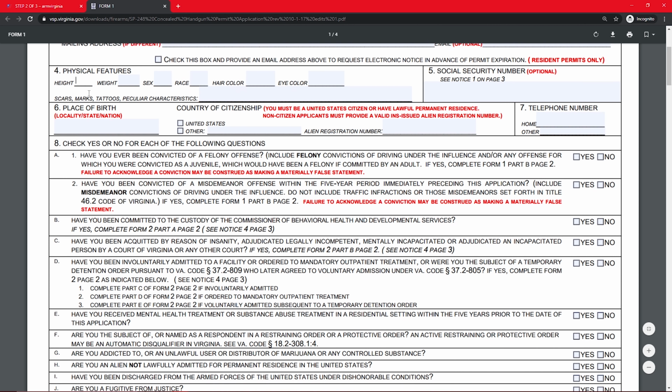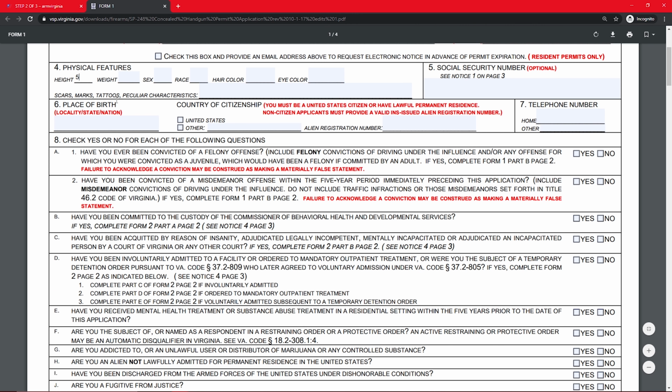Here they want to know a little bit of information about you: how tall you are, weight, sex, race, hair color, eye color, all that good stuff, and social security number. Now, they're not actually allowed to require you to put your social security number, and some people may not want to do it, but I would suggest that you put it, because they're trying to verify your information and make sure who you are, and they can do that without your social security number.